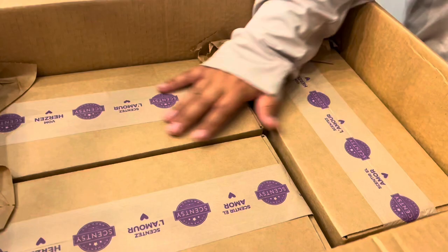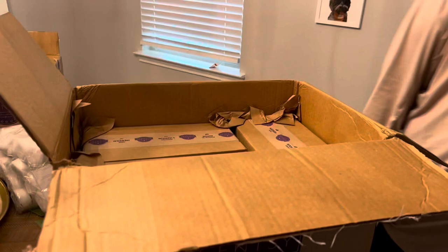Heck yeah. Now, this is what you guys are wanting to see. There's some scents in here that we have not smelled this summer. Let's get into it. Also, everything you're about to see is on sale. On sale? 10% off until supplies last.